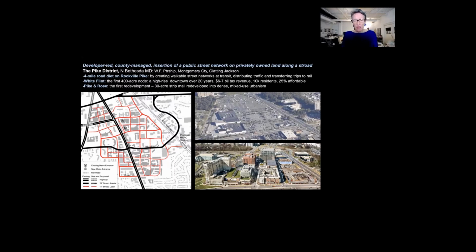So they hired a very good planning firm who came up with this plan on the left. Every one of those dotted streets is a new public street being built on the developer's private land, and the developers are paying an additional 10% property tax assessment to help pay for it. And they're doing that because they get their properties rezoned to allow a mix of uses, much higher density, up to 30 stories.